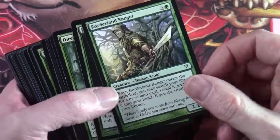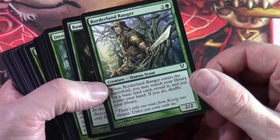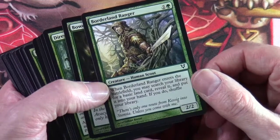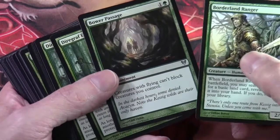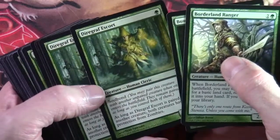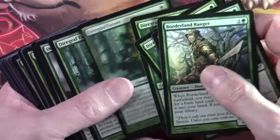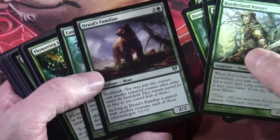Borderland Ranger. Okay, so 2 and a green, 2/2. When Borderland Ranger enters the battlefield, you may search your library for a basic land card, reveal it, and put it into your hand. If you do, shuffle your library. Bower Passage. 1 and a green. Creatures with flying can't block creatures you control. Durograph Escort. It's got another card with Soul Bond. A few of those. Druid's Familiar, another Soul Bond card.